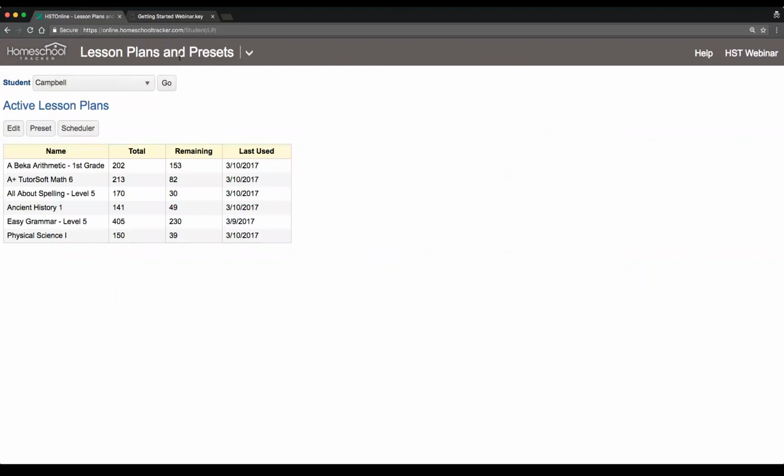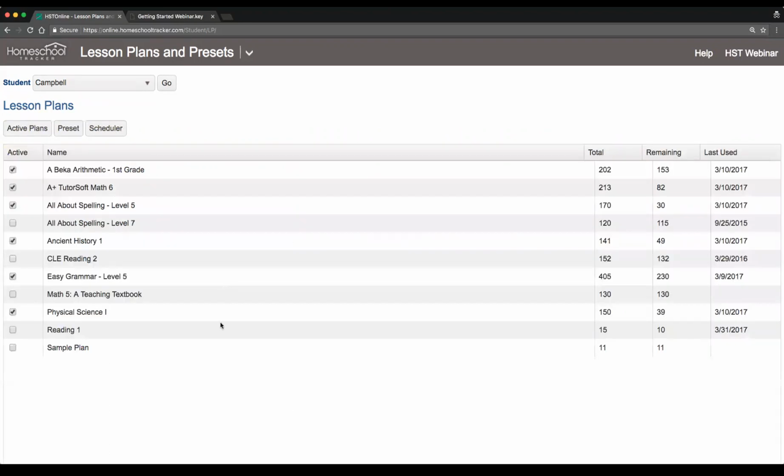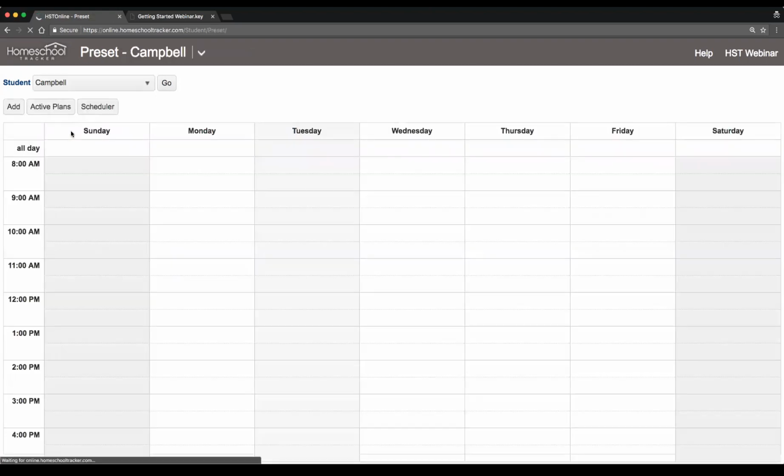So on the lesson plans and presets page, I have Campbell selected, and these are all the active lesson plans that she's using within this advanced scheduler. So I'm going to choose edit. I want to add that Reading 1 lesson plan that we just created. Because the nice part about this advanced scheduler is that we can schedule more than one lesson plan at a time, which makes things go really fast. So I'm going to choose Reading 1, just check that box. And then I'm going to go to preset.